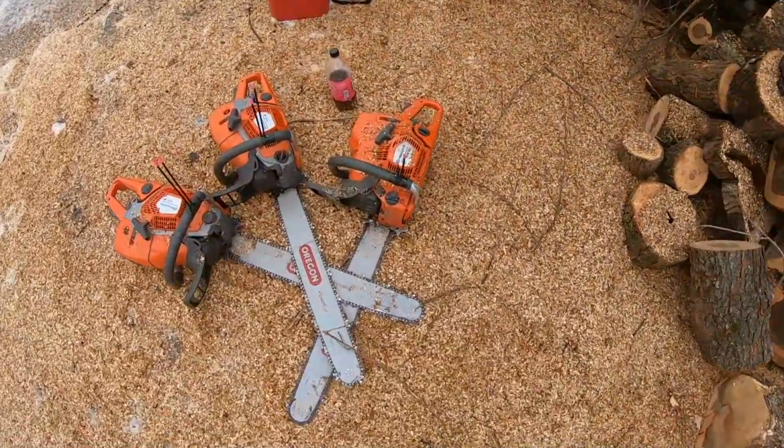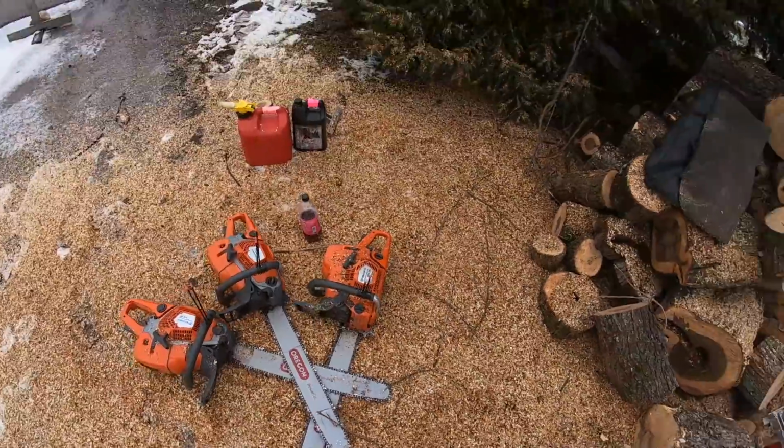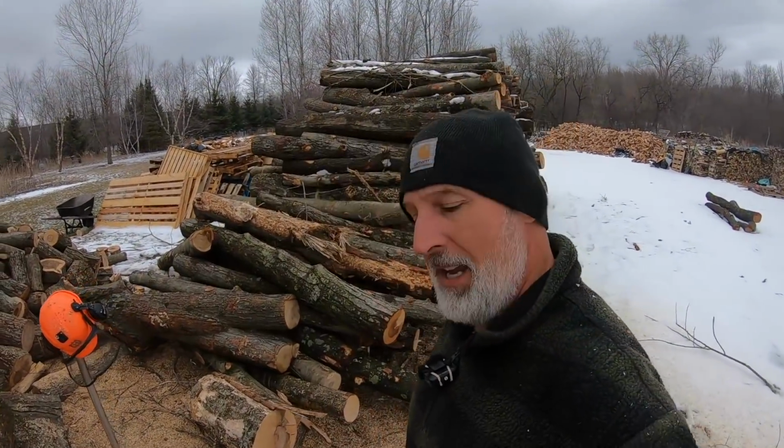And I took a little lunch break, and after that, I took the saws in, I touched them all up, tightened up the chains, sharpened them, took the rakers down just a smidge, and I just gassed them and oiled them up so they're ready to go. Time to attack the pile again. Here we go.